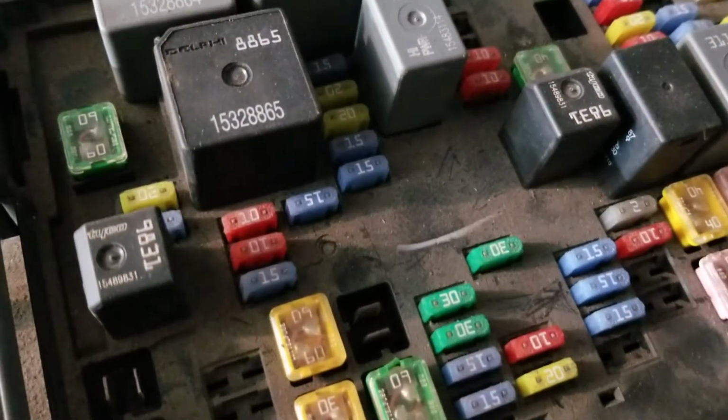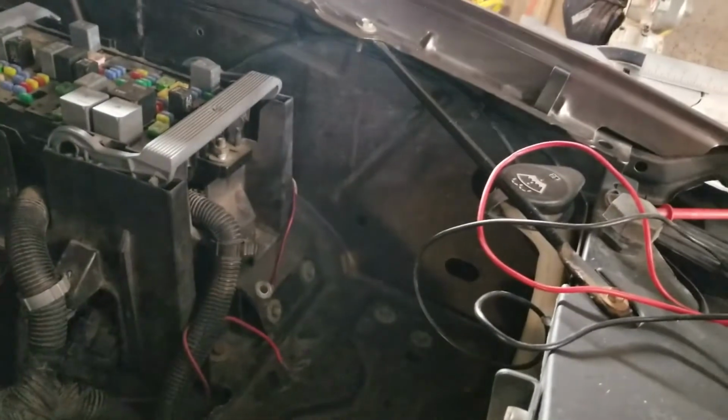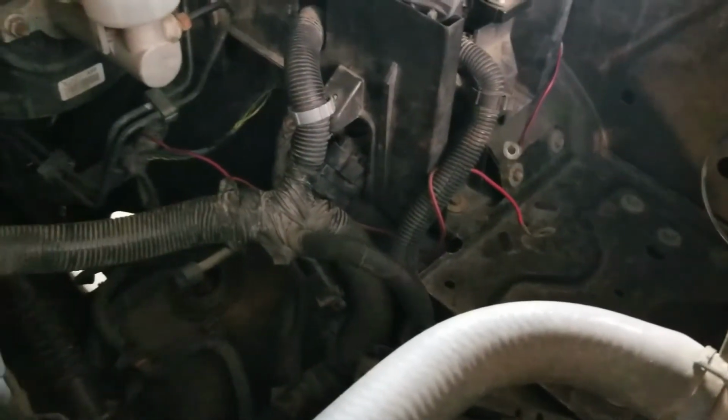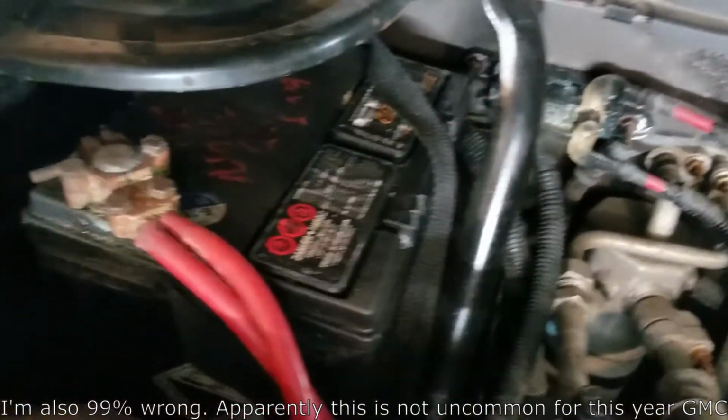Now, I was doing a little bit of poking around. Here's our fuse box. I've already taken the cover off. I know this camera doesn't like low light, but you can see that it's filthy. This has been off for a long time, before I got the truck. And somebody must have just put it back on. But you'll also notice, for some reason, the battery, which should be right here, isn't. For whatever reason, it was relocated, thanks to that mess of a wiring harness. Over here to the other side. I am 99% certain that this is not a factory install, and I don't know why this was done.